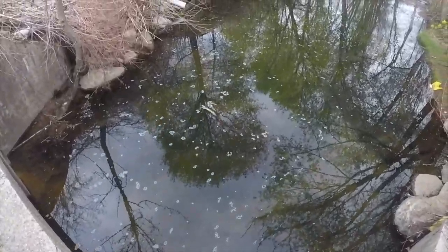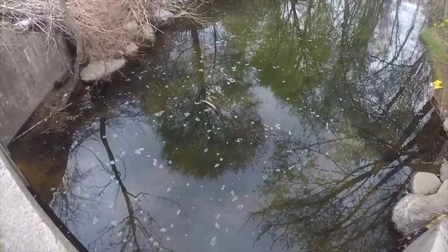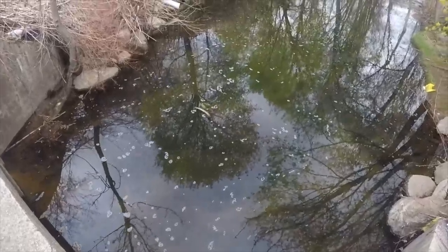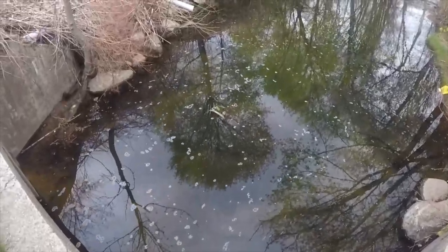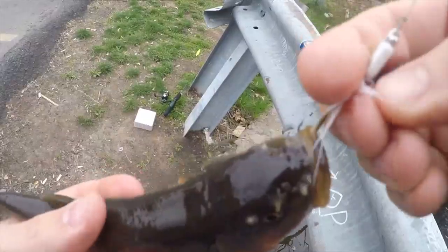I was here the other day and I caught a largemouth bass. I caught huge creek chubs. There's big sucker fish in here. Basically, I'm just going to see how many fish I can catch in the next hour.